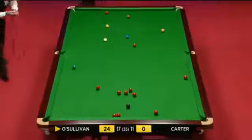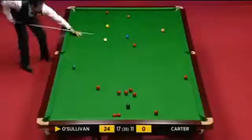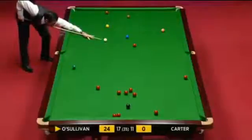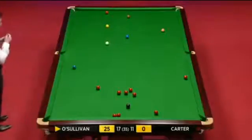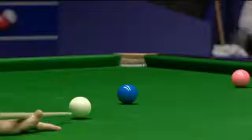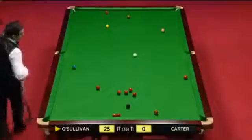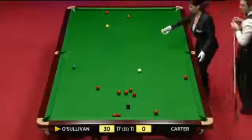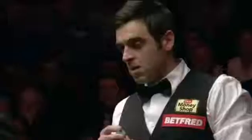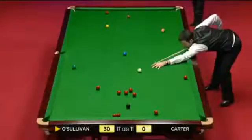Three. Four. Doesn't appear that the black is available in the right-hand corner. If it is, this could be frame, match and championship over. If it's not, he'll have to play up for the blue again.